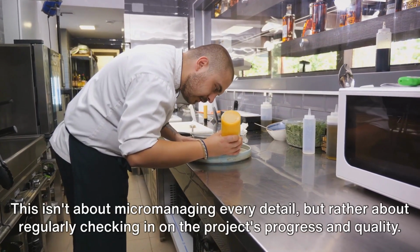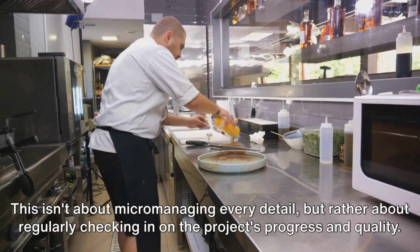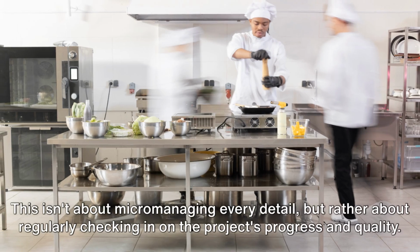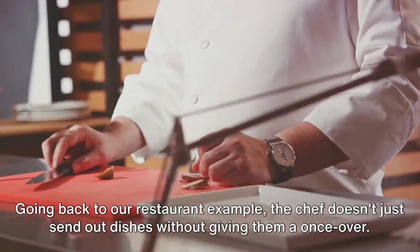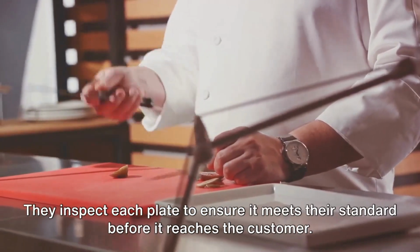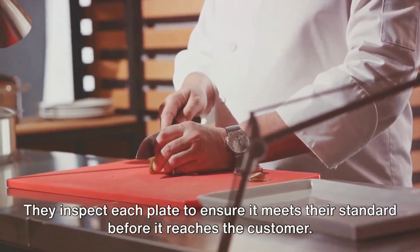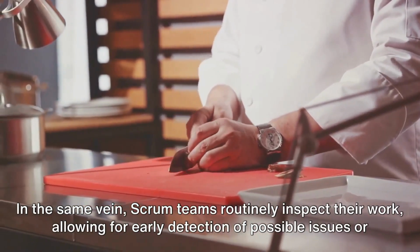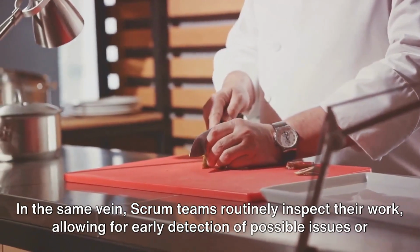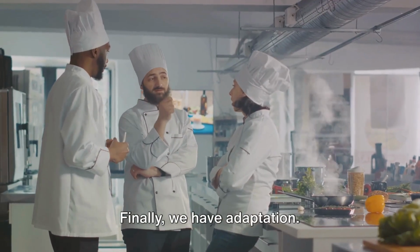Next up is inspection. This isn't about micromanaging every detail, but rather about regularly checking in on the project's progress and quality. Going back to our restaurant example, the chef doesn't just send out dishes without giving them a once-over. They inspect each plate to ensure it meets their standard before it reaches the customer. In the same vein, Scrum teams routinely inspect their work, allowing for early detection of possible issues or deviations from the plan. Finally, we have adaptation.